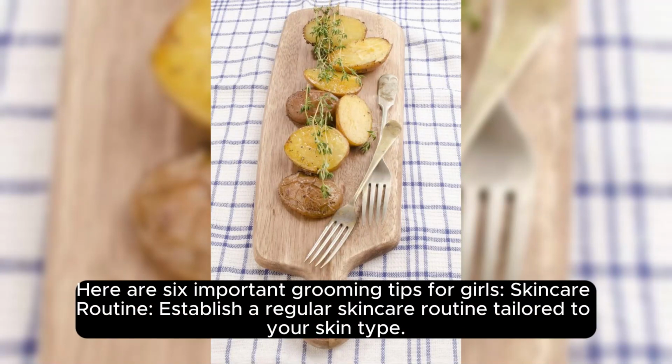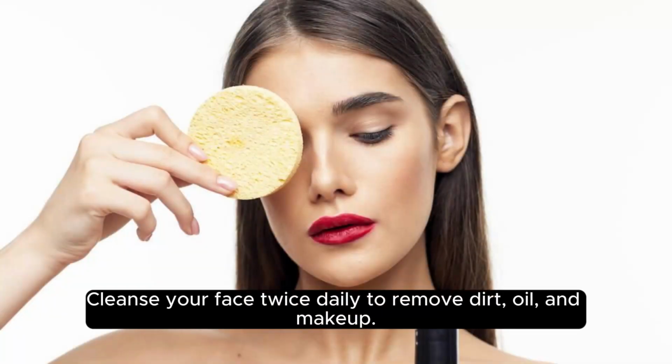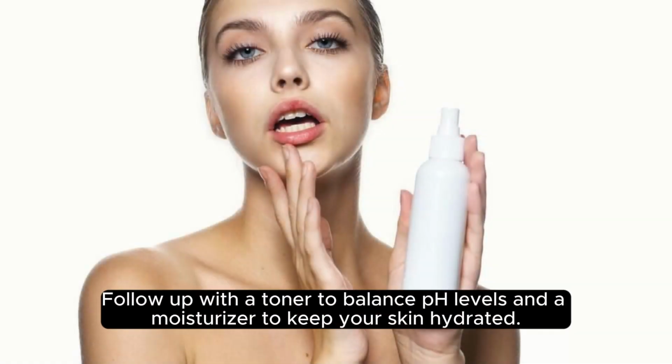Here are 6 important grooming tips for girls. Skincare routine. Establish a regular skincare routine tailored to your skin type. Cleanse your face twice daily to remove dirt, oil, and makeup. Follow up with a toner to balance pH levels and a moisturizer to keep your skin hydrated.